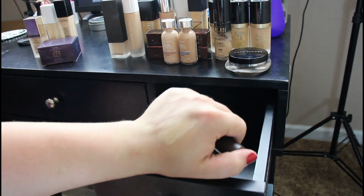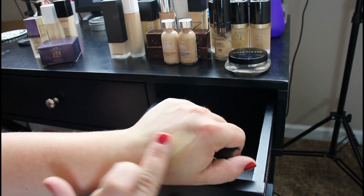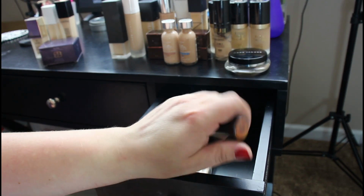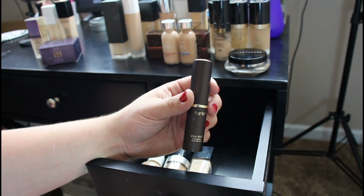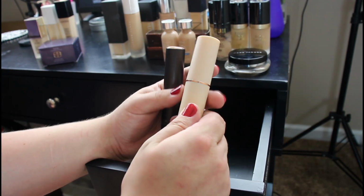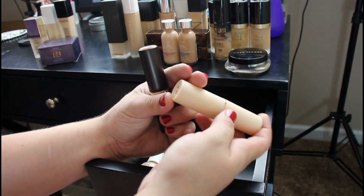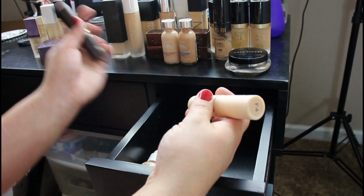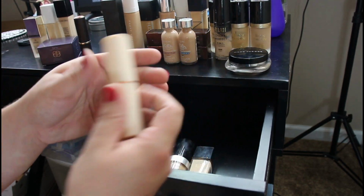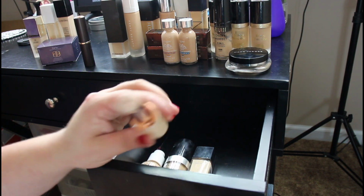So I really haven't tried this that much. I don't really reach for it. Stick foundations are just not my favorite. This would be great for people that like extremely light coverage, but I just don't. And then this is the Makeup Revolution Fast Base Stick Foundation, and this is in the shade F4. This is an extremely light shade, but it's not at the same time. Like, mine's got a weird hole in it too.